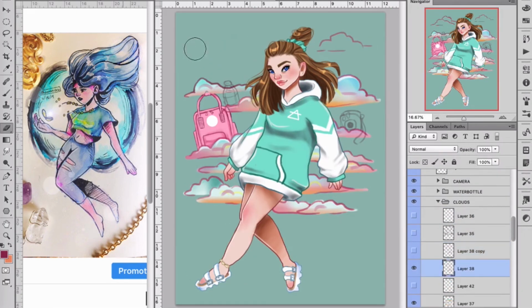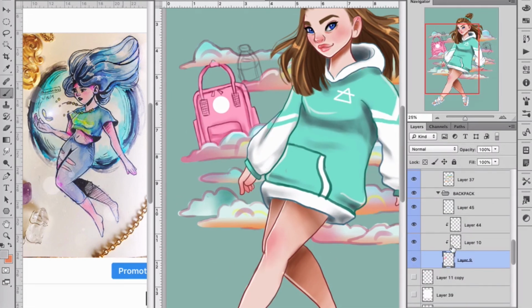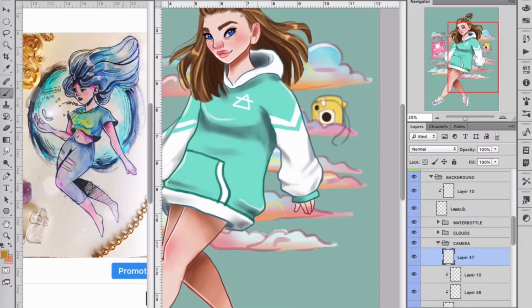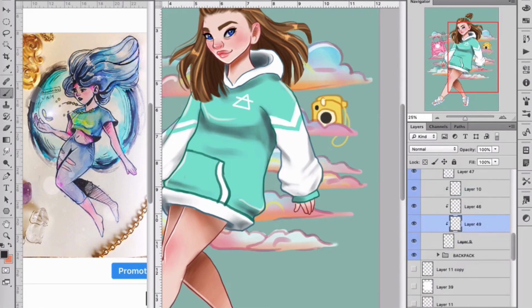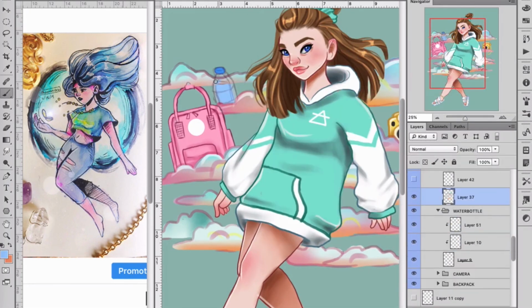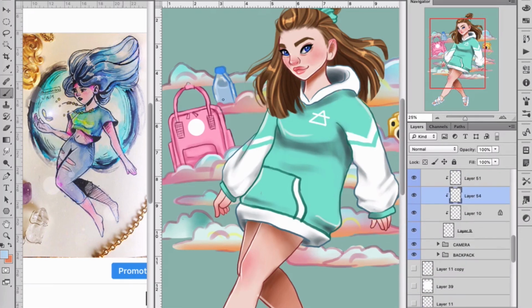The water bottle, on the other hand, yeah, it doesn't really look like a water bottle that would quench my thirst. But it is what it is. It's water. If she's dehydrated, she's gonna drink it because it's there. We need to stay hydrated in the time of the heat. And you know what? She's trying to stay cool.